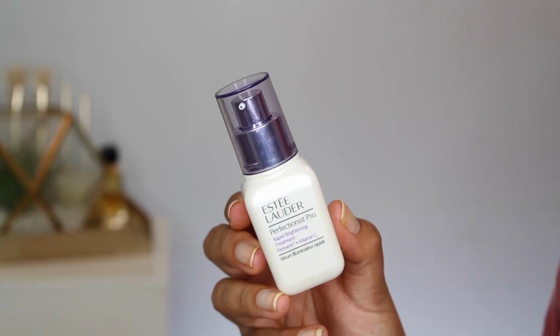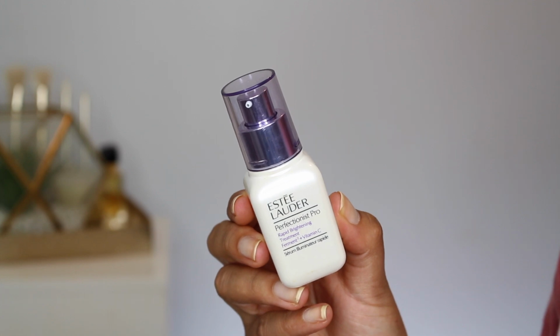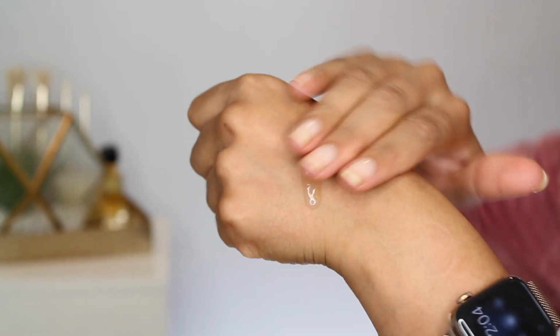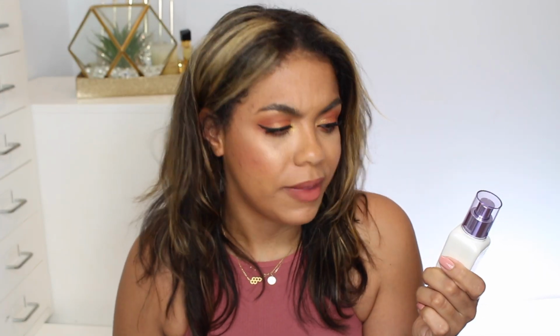But this is the Estee Lauder Perfectionist Pro Rapid Brightening Treatment with Ferment 2 plus Vitamin C. They say that this is ultra lightweight, which I would absolutely agree with. Really lightweight. You're getting hyaluronic acid in here, which is super, super hydrating. Hyaluronic acid is another ingredient along with vitamin C that I recommend to any skin type. It also has the Ferment 2 in there, which I'm not sure if that's their proprietary ingredient or something like that, but that's also supposed to help with the clarity of the skin, the dullness, the brightness, the fine lines, but also meant to be very hydrating. They say that it hydrates for 48 hours.